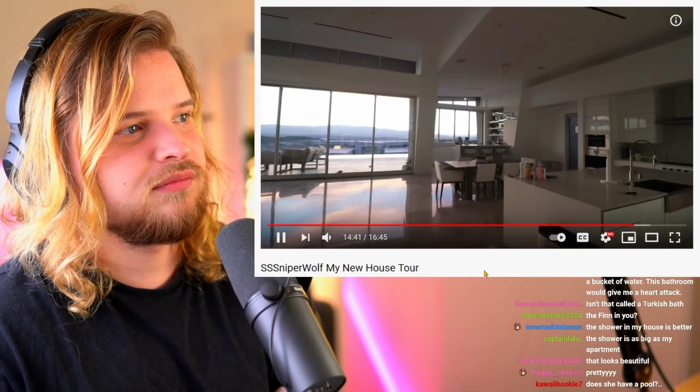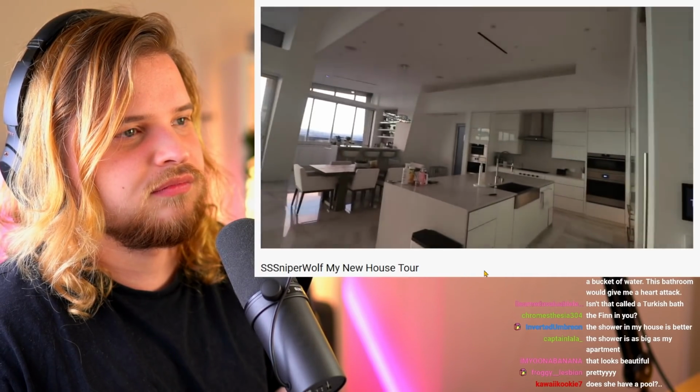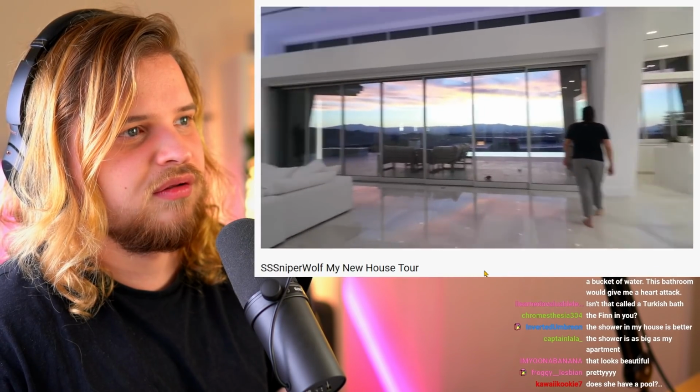Yes, please. So one of the buttons in the house is a welcome button, and it turns on all the lights at night. Wow, it's lit. So these are all sliding doors.